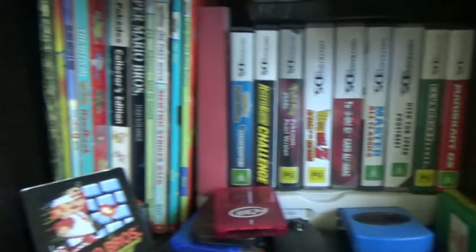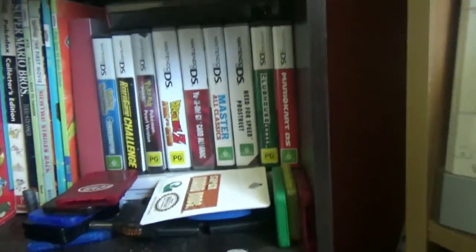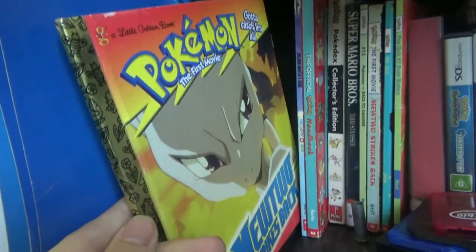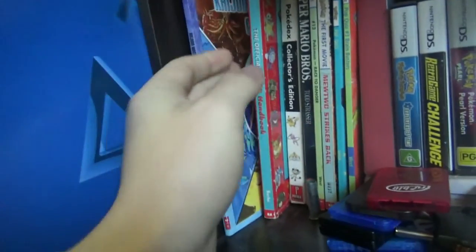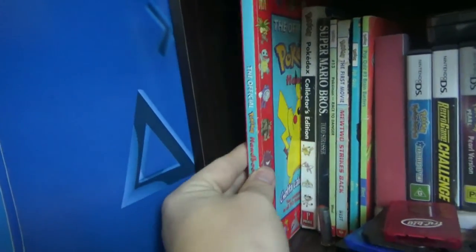You get dice game cards, DS games, as well as some more books. Most interesting book here is probably Mewtwo Strikes Back, the Little Golden Book Edition. That's going to be the subject of a pretty cool video. Duel Master's Guide, no one cares. And an original Gen 1 official Pokemon handbook. That's interesting.